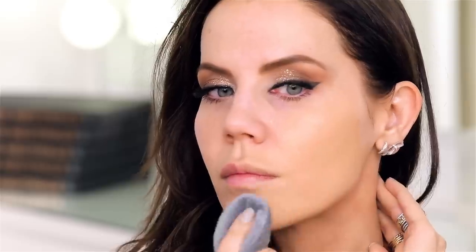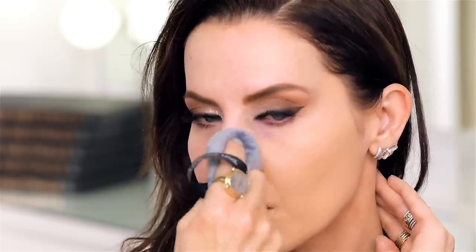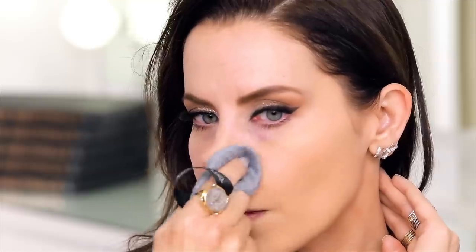So what I am doing now is I am going to first kind of swipe, swipe, swipe. That looks heavy, right? You're like, dang, she lost her mind. No, I have not. I just am after perfect makeup. So what I'm gonna do now is stamp, okay? I get that initial lay down and then I stamp, and I'm bringing it up, right? Remember how I said about the nose? Boom, boom.